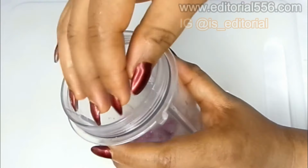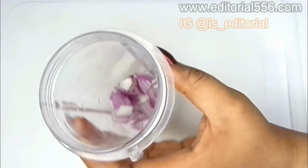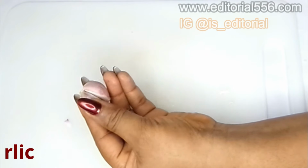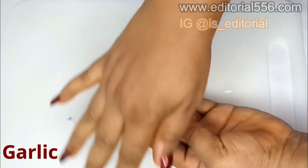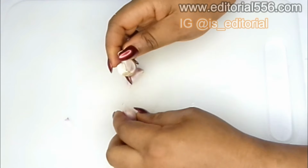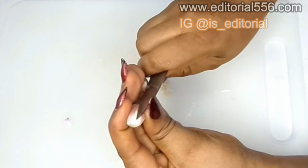Okay guys, so now I have to be transferring my onion into a blender. And then the very nice ingredient we're going to be making use of will be garlic. Now when it comes to garlic guys, garlic helps you stay healthy, it helps you stay young. Garlic actually helps the heart and the lungs, okay? So you're not going to be having all of those sicknesses, and you're going to be feeling really, really healthy, okay?